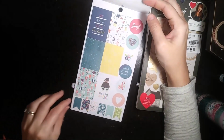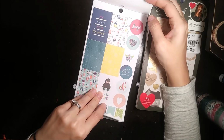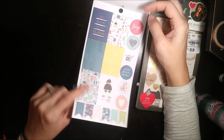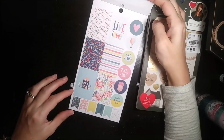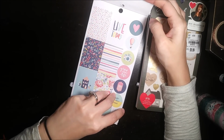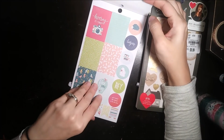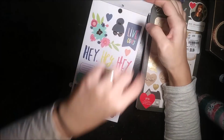Some washi strips, and this is another one. I have this paper pad as well, but I don't remember what it's called. Lovely Day, that's what it's called. It's called Lovely Day, and I love that paper pad too. I don't want to cut into it either. I think that's what this one is. Lovely Day.